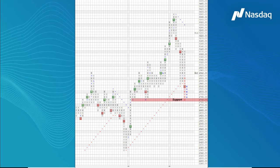And so that area is going to be a very important area going forward as we watch for support, watch to see if the market is able to hold that 2740 area. Given the pickup in volatility, it's certainly not outside the realm of possibilities that it could fall below that very quickly. But nonetheless, that is something we're watching.